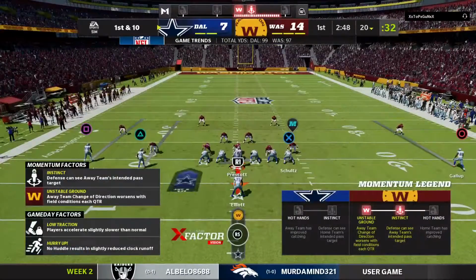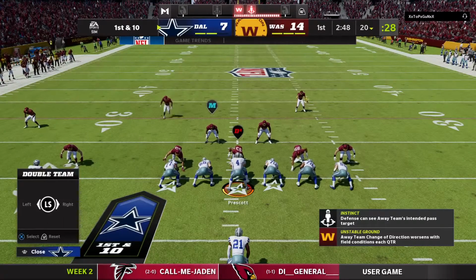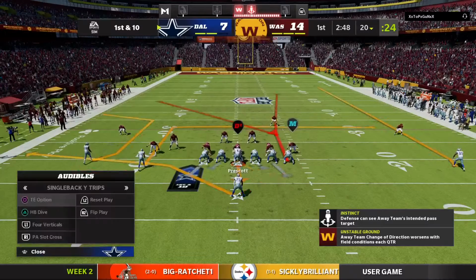About set for this next drive by the Cowboys offense. And they hit the home run last drive. One play on the ground all the way to the house. Now the defense, maybe they're expecting a run here.